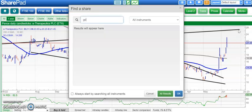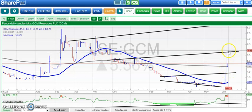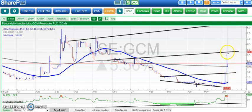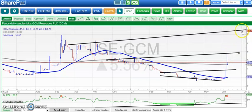Moving along to another stock which has delivered on the upside. Here with GCM Resources, we had an initial target at 4 pence. The next one at 6 pence, which has nearly been hit, and looking for above 6 pence as high as 8.5 pence by the end of next month. But the key there is holding above 4 pence.